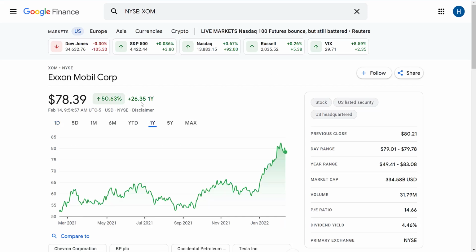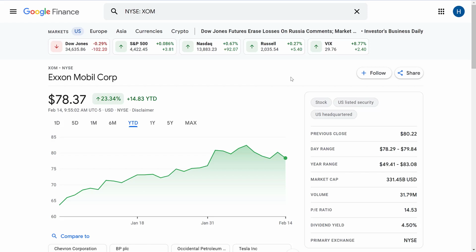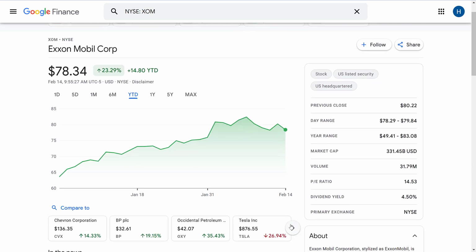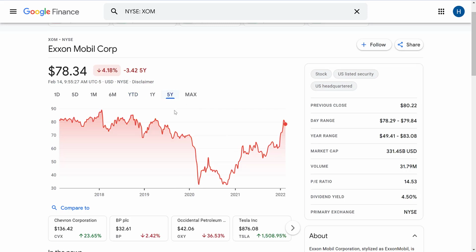The stock over the past year alone is up 50.63%, and year to date, it's up 23%. The oil market has been doing pretty well for these stocks recently, and ExxonMobil is trading at a good value of 14.53 PE ratio, and they have a dividend yield of 4.5%. Now, you might remember back in COVID, whenever the stock fell all the way down at these levels, the yield was like 8%, and that's really good.